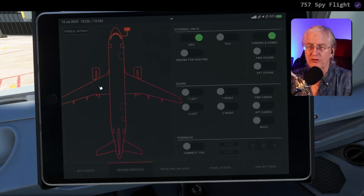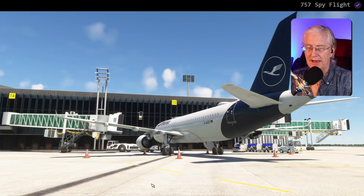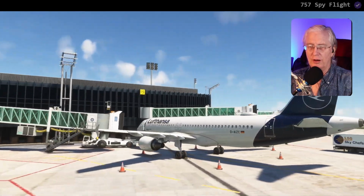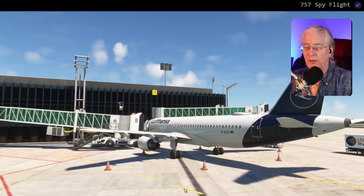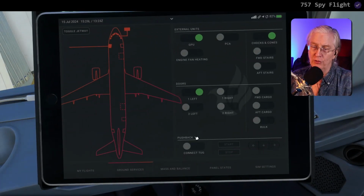We're going to go to ground services, and we're going to toggle the jetway. This is going to come and get our jetway, and out it comes. So let's go ahead and pop that in. This is a really nice little payware airport that I think has been around for a while. This automatically opens your 1L door.